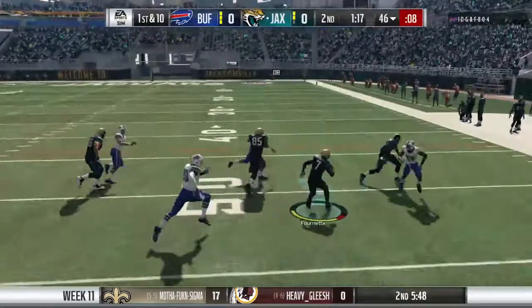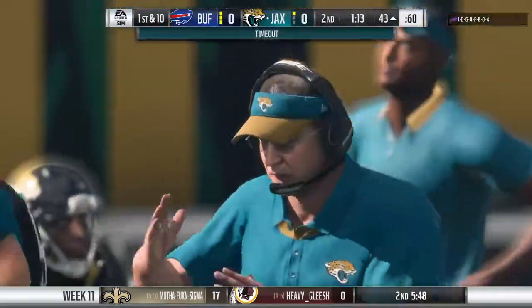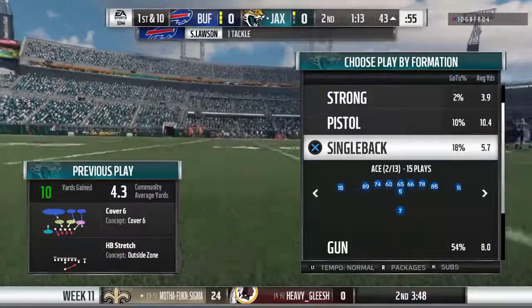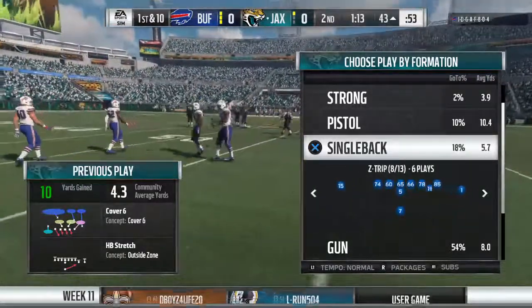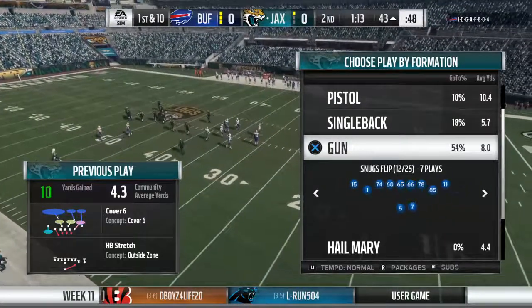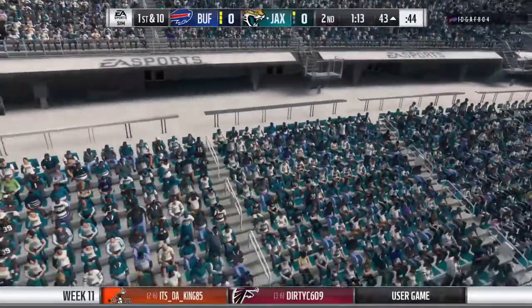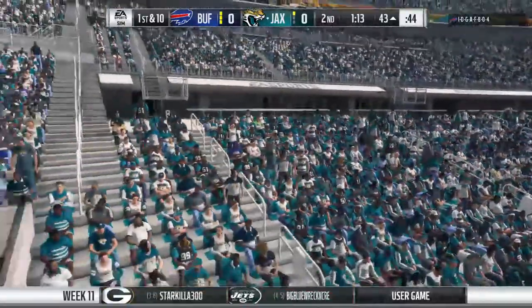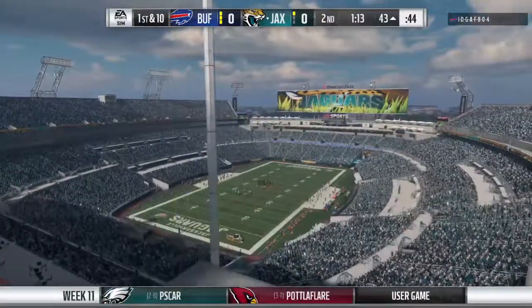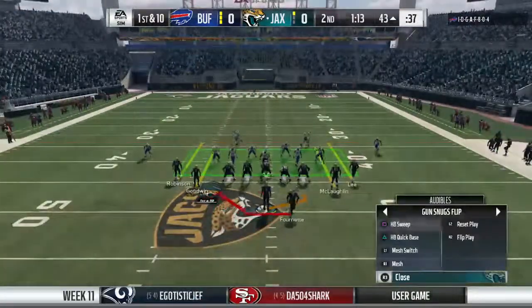Bortles on the give to Fournette. And taking it across midfield and inside the 45. And now before this first down play, we're going to get a timeout here, as they'll get a chance to talk it over after picking up the first down. So they pick up the first down after the run, and now they approach for the fresh set.